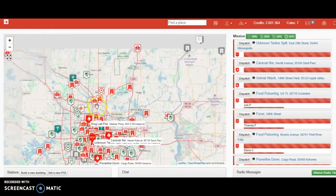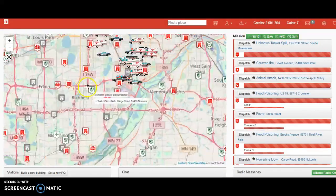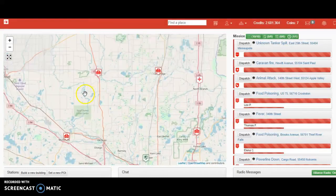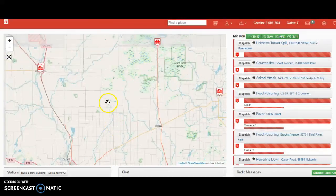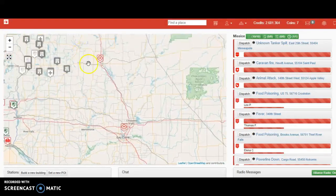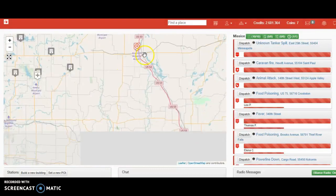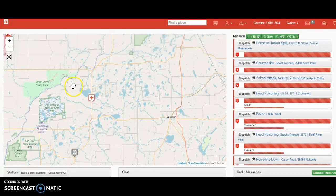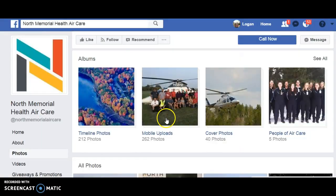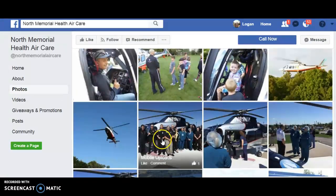So this episode we're going to do 2 things. We're going to be building 2 air medical hangars across the state. One will be in Princeton, which is right up here about. And the other one is in Brainerd. I believe we're going to do that one. Actually, no, we're not going to do that one. I lied. We're going to do Brainerd, and we're going to do Siren, which is, I think, right over here. Or right up here, I think. Burnett County Airport. So it's right over here. So, without further ado, these are both North Memorial Air Care helicopter bases.